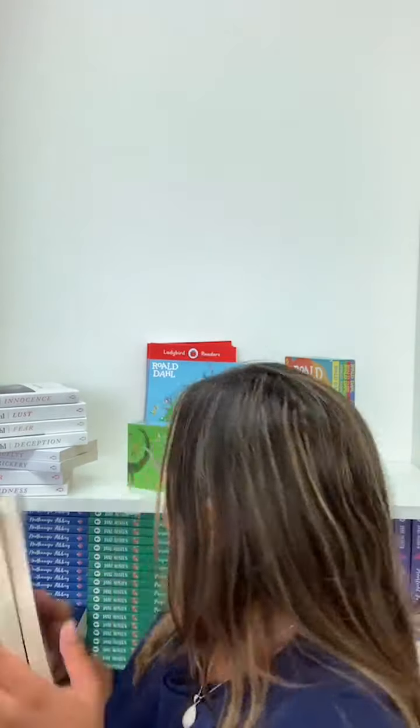Some of the most famous ones are in there, and loads of you have been saying Charlie and the Chocolate Factory, James and the Giant Peach, and BFG. So they're all in there.